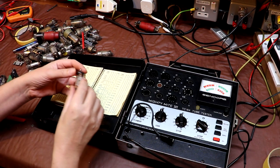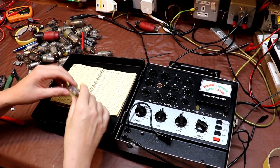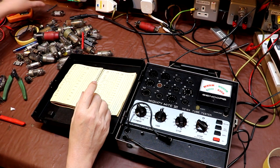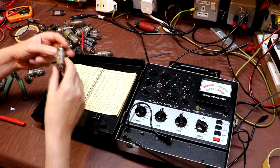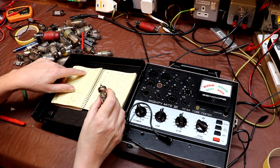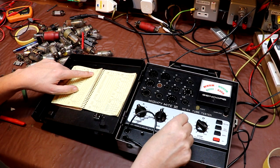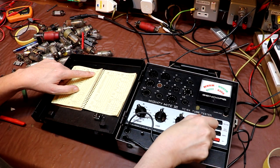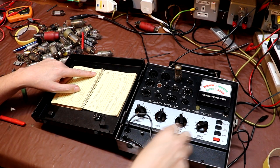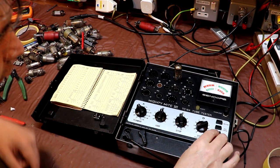Let's grab another one. Okay, I think this next one is EL89. Okay, this valve tester doesn't come up with a number for EB89, so we're going to do what we said. We're going to put that to the back. Let's choose another one. Okay, so we've got an ECH81. So we need to be on 6, E, 6, and B. No top cap this time, so we can ignore that. So let's switch on.